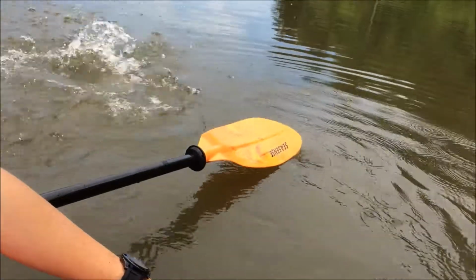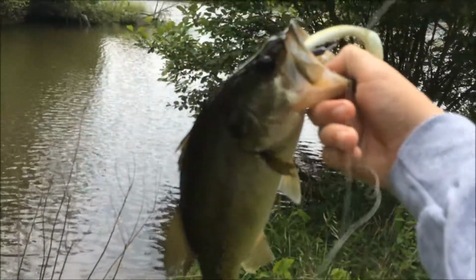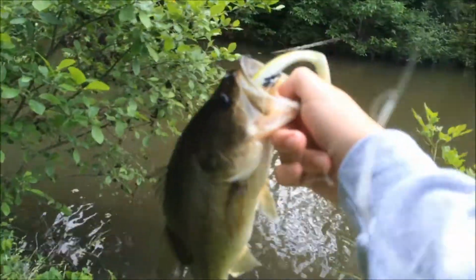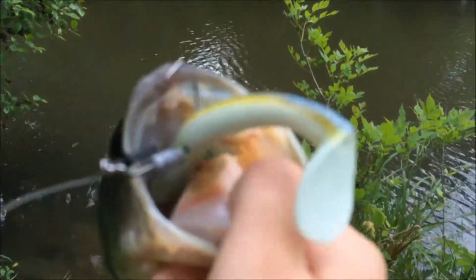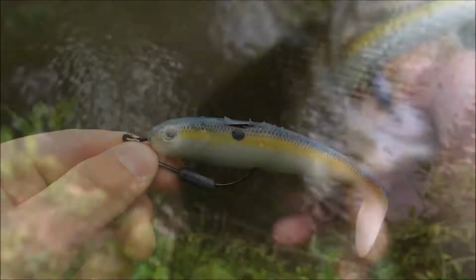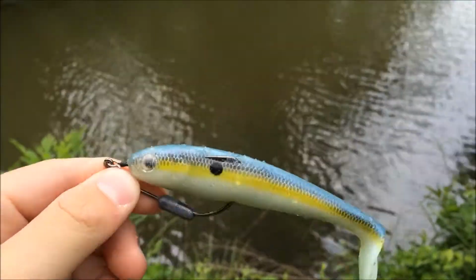Oh. Yo! All right, guys, just got this little guy fishing here with Jared. Oh yeah. And then, I got him on the shad. Got him on the shad. I'll show you later. All right, I told you guys I'd show you what I'm using.